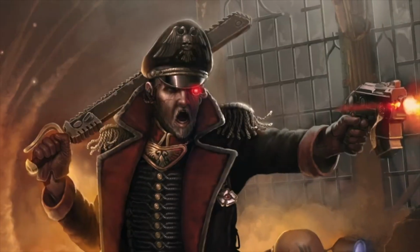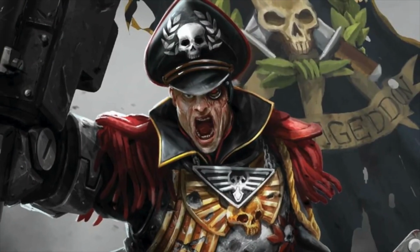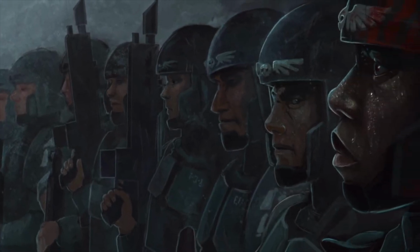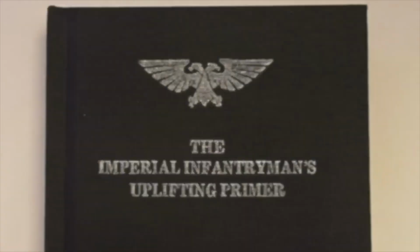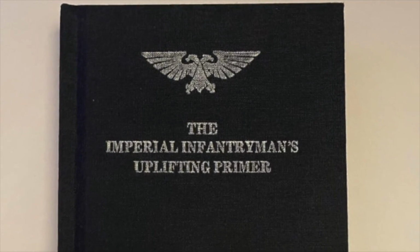The most relied upon method has always been the terror instilled into a guardsman by their commissar. But before a soldier is conditioned to fear the sight of a commissar's cap over the size of a charging orc, they are primed with the knowledge of how to survive on the field of battle. From a detailed guide of the enemies they will face to the function and proper maintenance of their weapons and war gear, all of this information comes in the Imperial Infantryman's Uplifting Primer, a standard issue Imperial document and the topic of today's video.